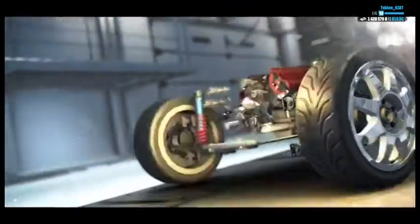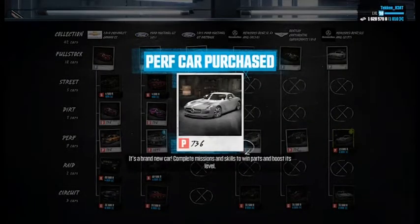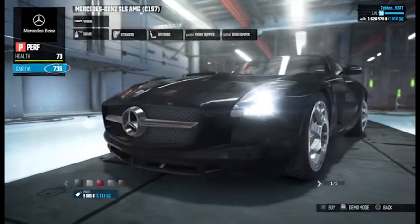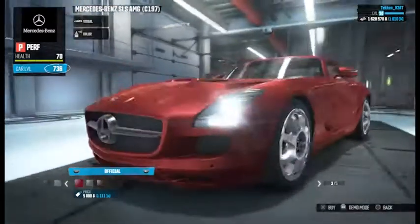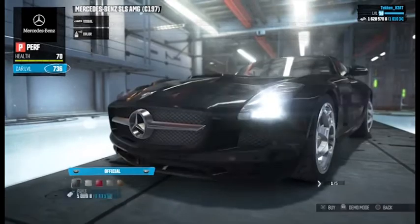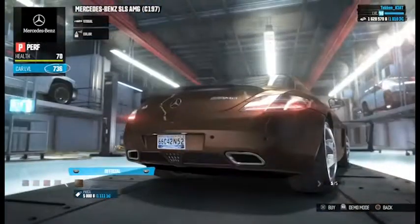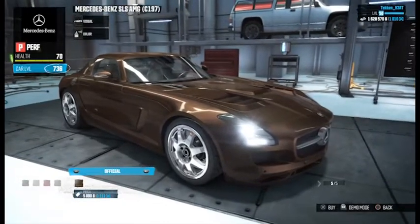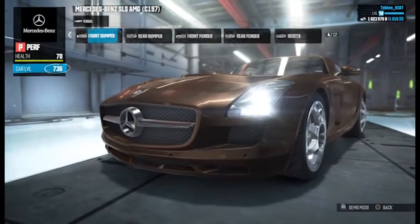Let's see how she looks. Time to tune this bad girl. For paint, we might go with a... What is that? I haven't done red in a while. I do like black stealth. Whoa, what? This is... Huh. Should we just say fuck it just because this is a unique color? Yes, we are. Alright. Front bumper.